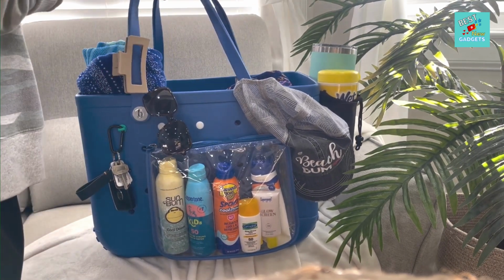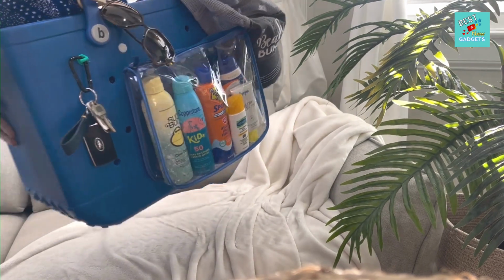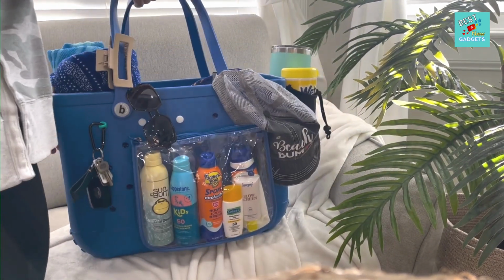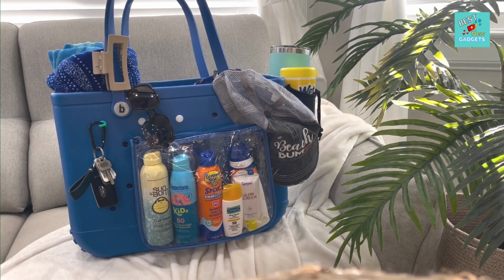I love my Bog Bag for its extra large size. It carries enough stuff inside for 4 people. You can put all your stuff, your drinks, your sunscreen, beach towels, all your stuff, as you can see in the video. And it's pretty lightweight, but it is sturdy, so you can take it with you anywhere.